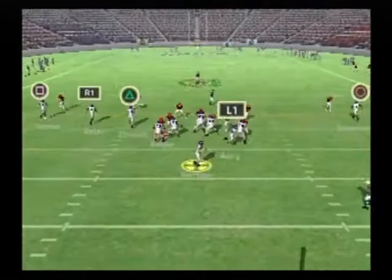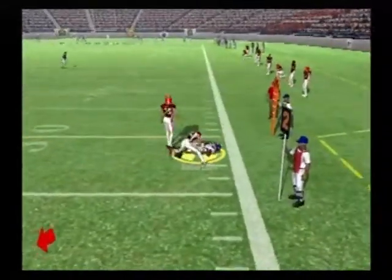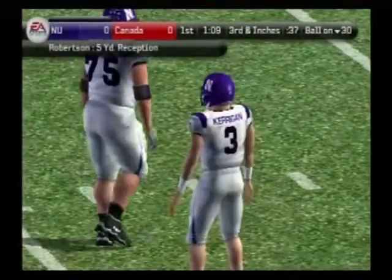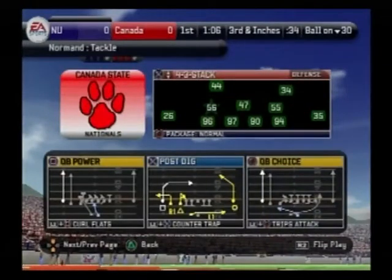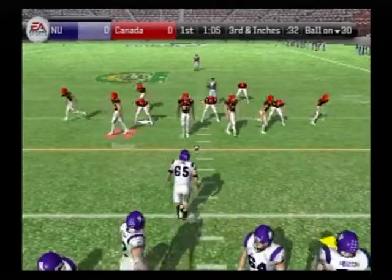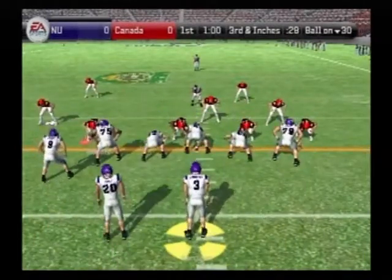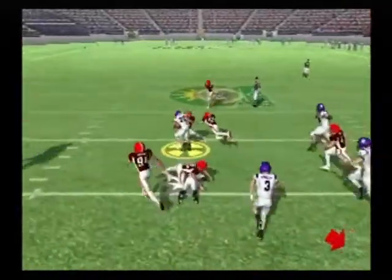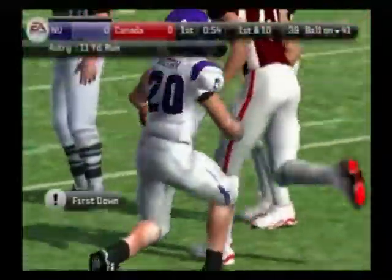Northwestern comes to the line with 3 wide. Steps up. Look out. And it's caught. He's taken down at the 30-yard line. A pickup of 5. It's 3rd down and short. Number 3 with 3 wide receivers. They'll run the option. And he's tackled at the 41-yard line. And they convert on 3rd down.